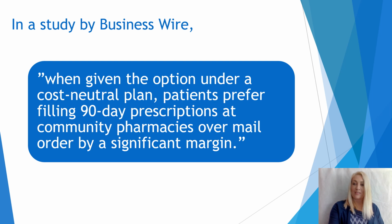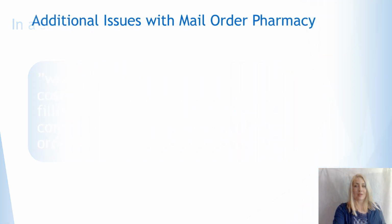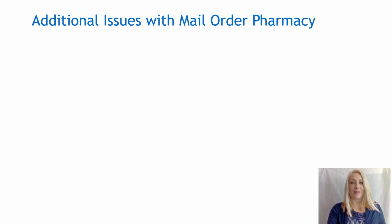In a study by Business Wire, when given the option under a cost-neutral plan, patients prefer filling 90-day prescriptions at community pharmacies over mail order by a significant margin. So there are a lot of people that don't feel like they want mail order pharmacy, although some people do like to keep that as an option. There are some additional issues with mail order pharmacy that I want to share with you outside of just medication temperatures.